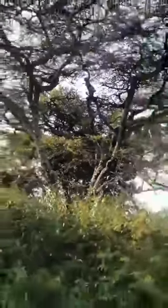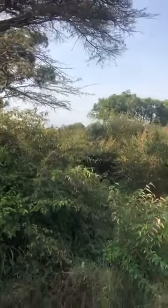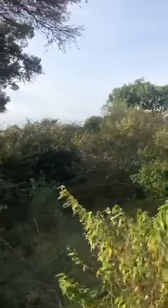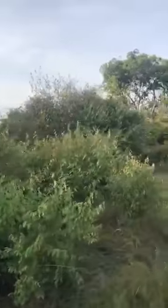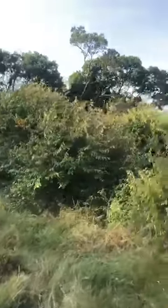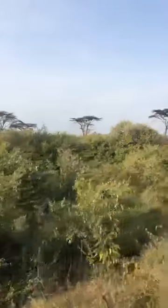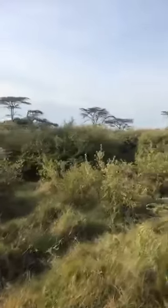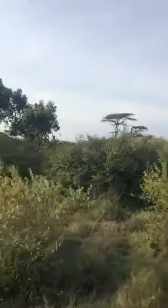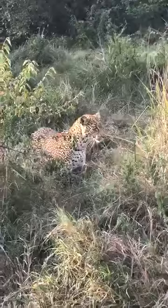Right, let me just drive a little bit around to see whether we can find the mother. We are just trying to see where the mother went. So just hold on, the road might be a little bit bumpy. Just looking at the bushes, you can see how thick the bush is. Such a thick terrain. So this is how the leopards can ambush. It's right there, a few meters away from us.